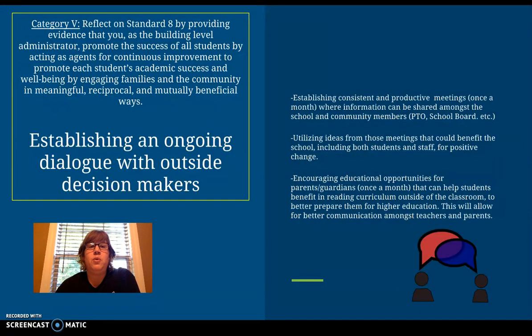Establishing an ongoing dialogue with outside decision makers is incredibly important, because by establishing consistent and productive meetings, that can help really create a relationship amongst the school and community where information can be shared. Utilizing ideas from those meetings could benefit the school, and encouraging educational opportunities for parents and guardians. These meetings can be done, you know, you can make a platform maybe once a month, the third Tuesday of every month, that can help students benefit in reading curriculum outside the classroom to better prepare for higher education.